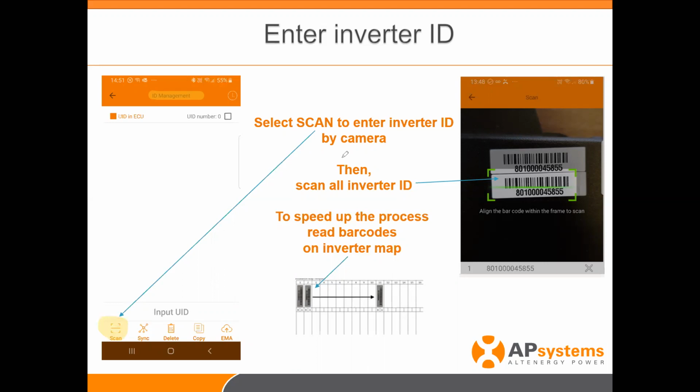The scan function is going to use the camera on your phone. You allow this application to utilize your camera to open up a scan window. You see the scan window here, and there's a bar right in the middle of it. Align that bar with the barcode on each of the inverters that you're going to install on that roof. It's going to add those numbers to the list of available devices to talk to.